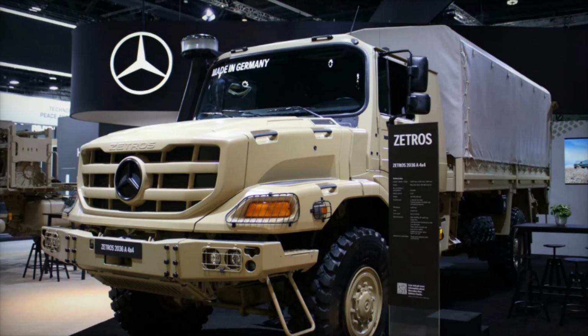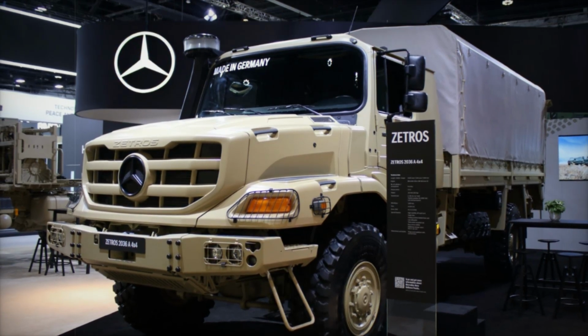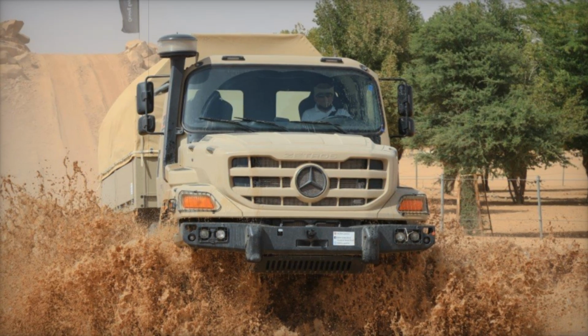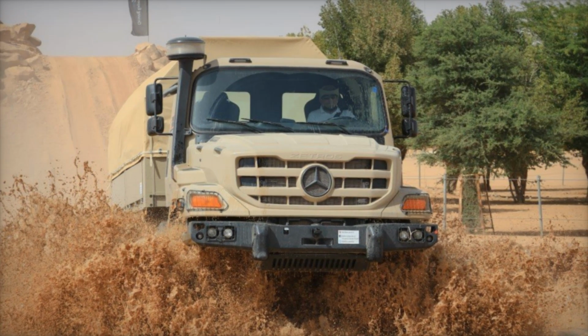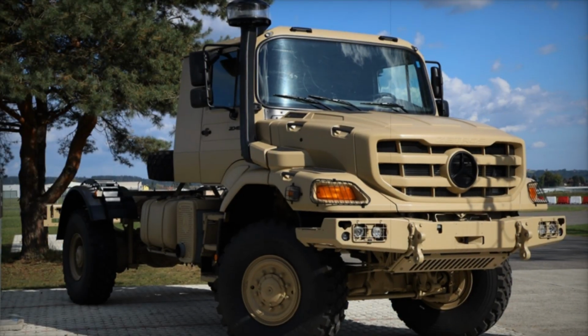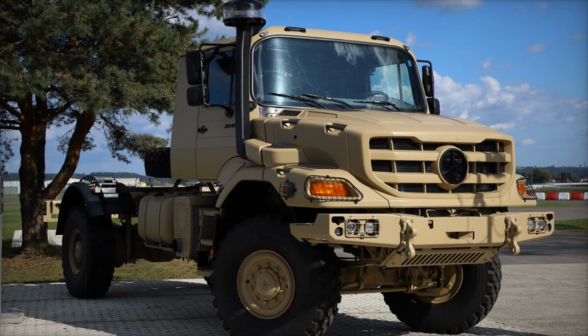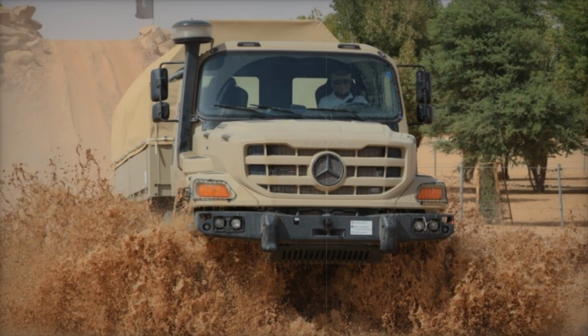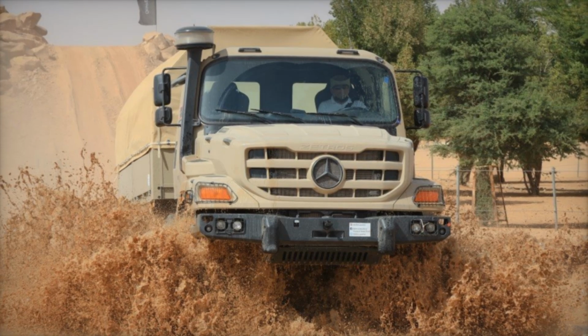With its dimensions of 8,840 mm in length, 2,550 mm in width, and 3,560 mm in height, the vehicle strikes a balance between load capacity and off-road capability. The 5,100 mm wheelbase adds stability when traversing uneven roads, ensuring the vehicle can handle any obstacle with confidence.